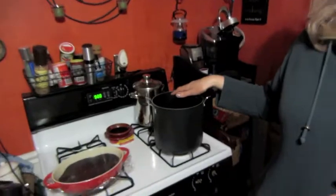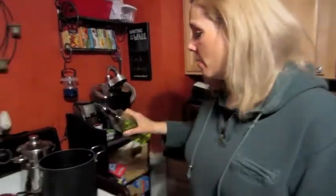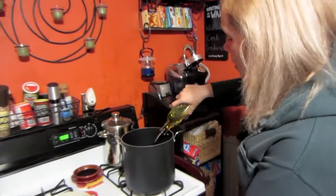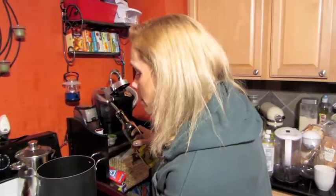So we're going to begin in my non-stick spaghetti pot. I call it a spaghetti pot. It's more like a large Dutch oven. I'm going to put 2 tablespoons of olive oil in there, and I'm going to saute the 1 pound of carrots, the 2 onions, and the elephant garlic, and then we'll continue.